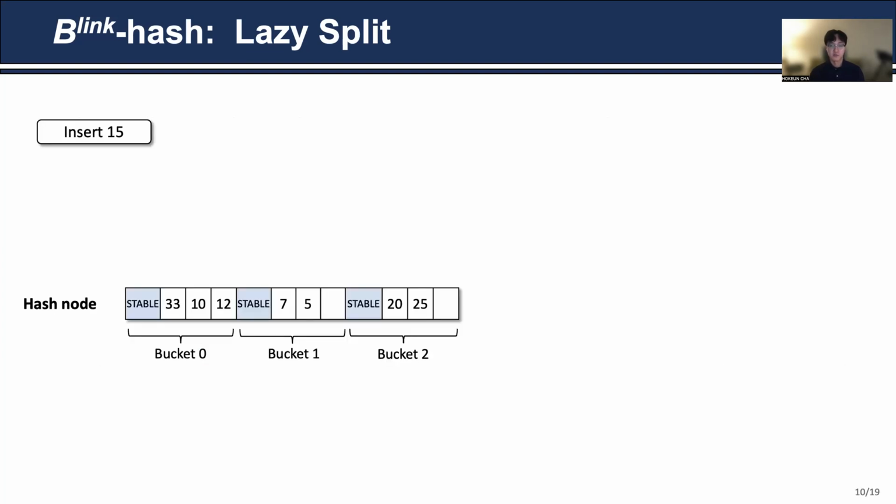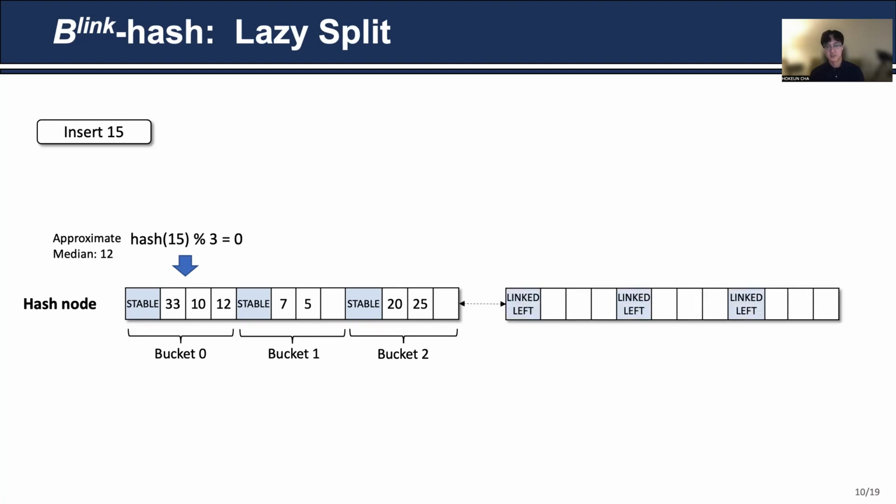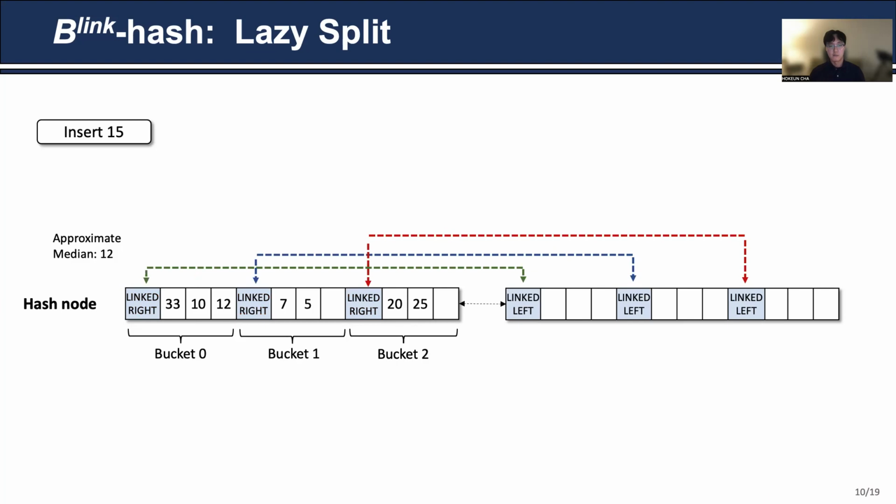Suppose we have a hash node and we are trying to insert key 15. Since bucket 0 is full, we need to split this hash node. We first find the median using the approximation technique. We will make the sample subset of keys with 3 keys in this example. Then the median should be 12. Now we allocate a new hash node and mark all its states to link left. Then we also update the bucket states in the original node to link right. The link states in the same indexed buckets create a pairwise logical link between the two adjacent nodes.